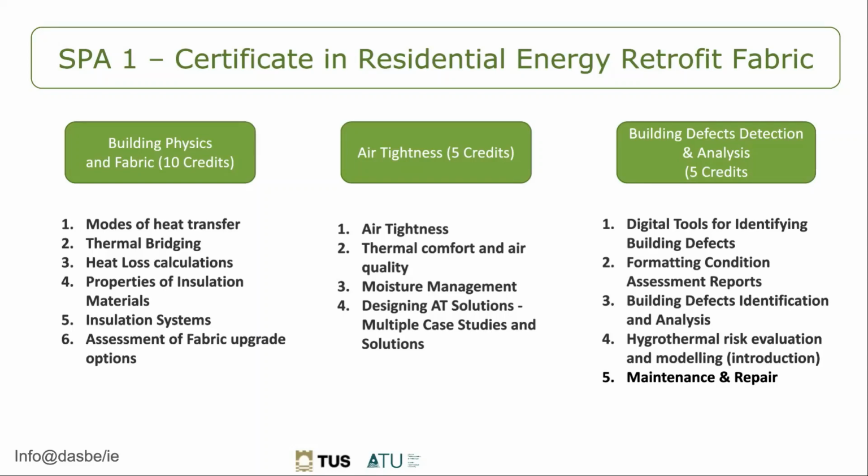Now, this is at introduction level only, as we don't want to duplicate courses, and we know that TU Dublin have a great course, the postgraduate certificate in building performance. I think it's the energy efficiency and design they have, and that deals with hygrothermal risk assessments and modelling in more detail. So this is a good stepping stone to get the basis of it, and a year or so later you could actually go possibly do this course if you want to specialise in that field.